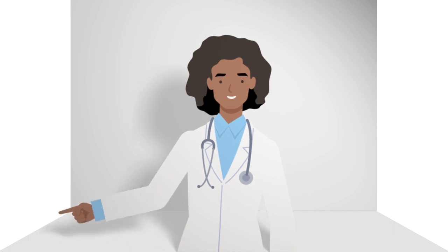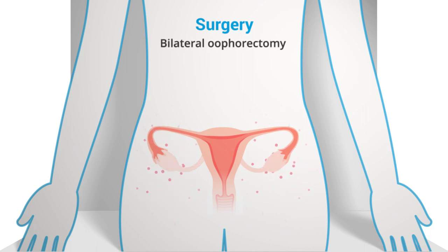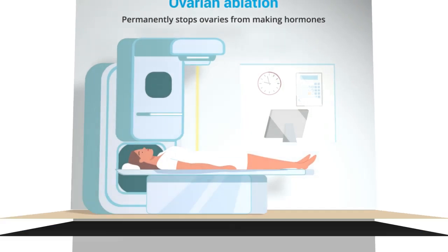Now let's look at each type of endocrine therapy in turn. Surgery is one possibility. The surgery, called a bilateral oophorectomy, removes both ovaries. This stops hormone production by taking away its source. Ovarian ablation uses targeted radiation therapy to permanently stop the ovaries from making hormones.